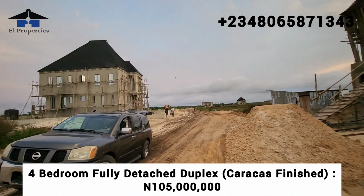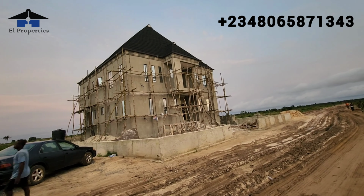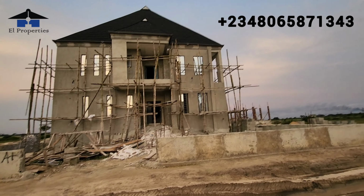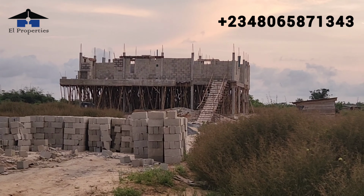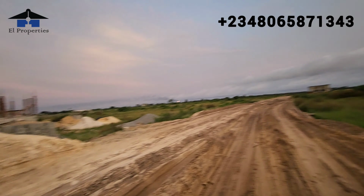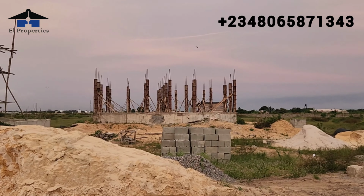So we have this one bringing furniture into their home. I think they are bringing in the smoke extractor, washing machine and all. This is another duplex owned by somebody else. The last time I came, they were not done with the plastering. Today we can see that they are done with the plastering. Also, there's another project in front of me owned by somebody else. They are currently at the roofing stage. We have one here. They are done with the foundation. They're about to get to the block work stage.